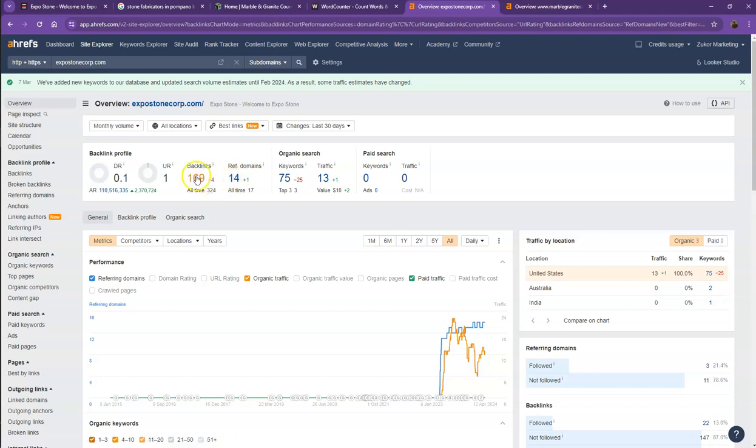One important thing that you need to discuss about backlinks and referring domains is that this actually needs to be a 2 to 1 ratio. So these 14 referring domains that you have, these are what we call the good or strong backlinks. And the rest of the missing backlinks, those are what we consider the spammy backlinks.